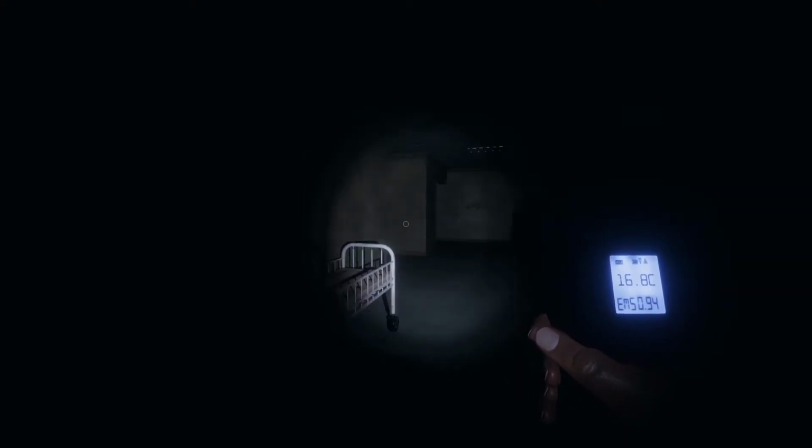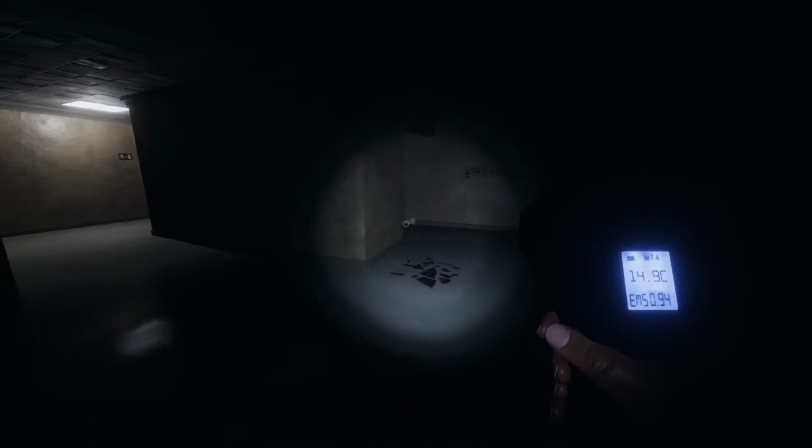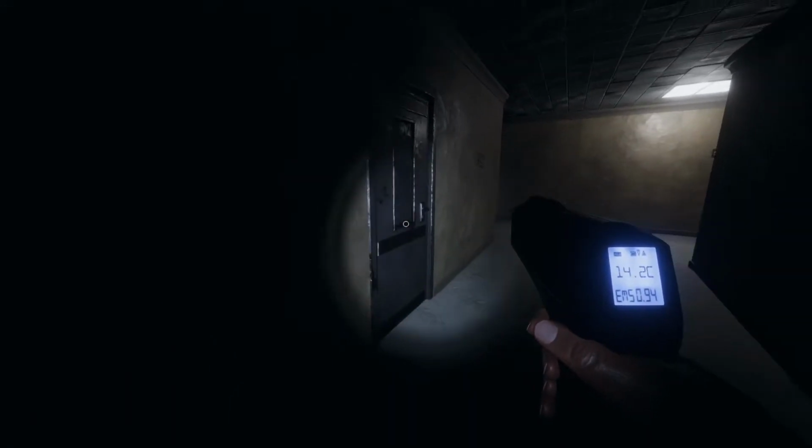Just checking each of the doors. You can tell by the door. You don't actually have to go up and look in. I just do that for, you know, curiosity purposes. Maybe I'll see a bone.